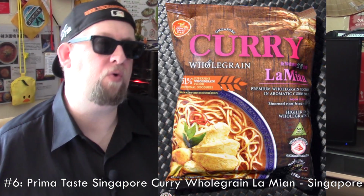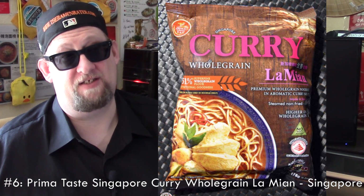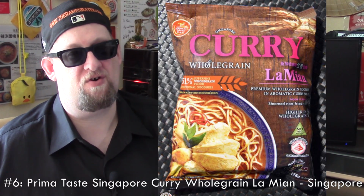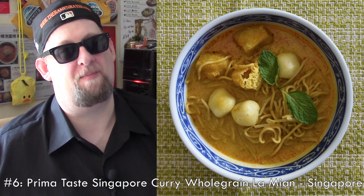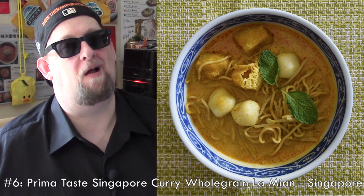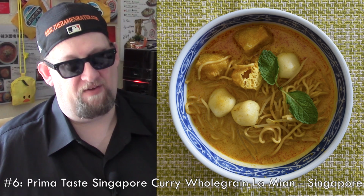Number 6 is Prima Singapore Curry Wholegrain Ramen. This is the second time in a row it's been on the list. The original has been on the list since, I think, 2013. Just good stuff. Thick curry. The sachets that come with it include a big curry paste one and a big one of coconut milk powder. The noodles are very thick and juicy, and I could eat this for days. I love this stuff. Definitely one to check out.